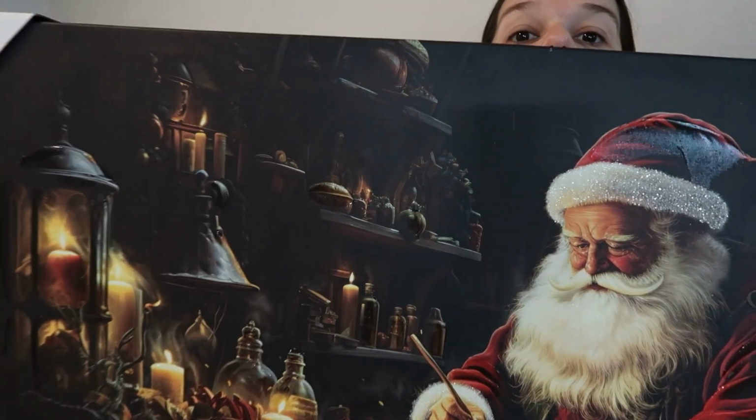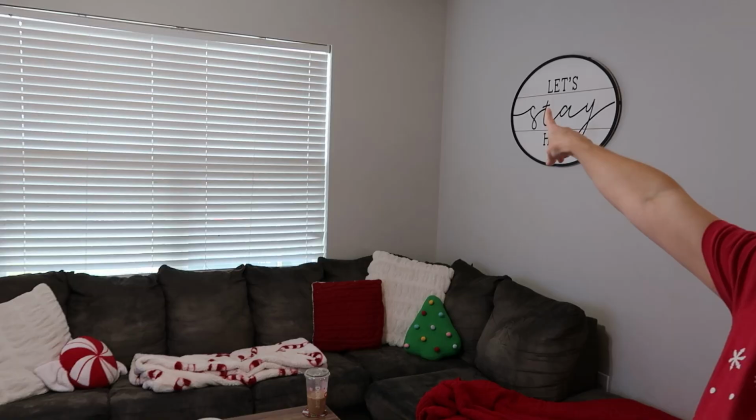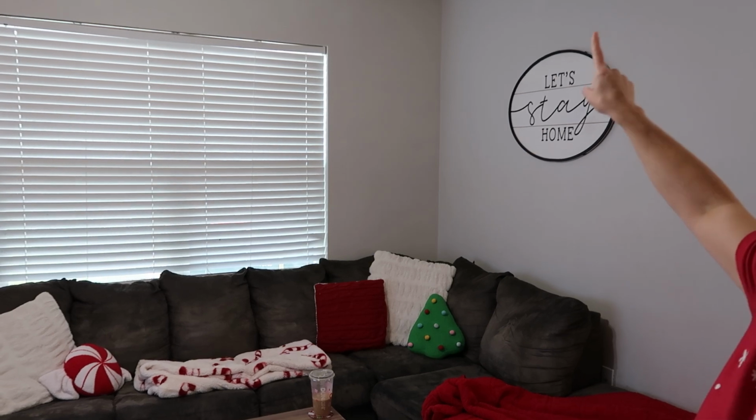But just look at how beautiful this is. I'm gonna show you where we wanna put it. That iron sign right there has been on this wall since our housewarming party. We moved in this house December of 2019, like 2 weeks before Christmas, and then our housewarming party was at the end of January. So that's been up there since January of 2020.